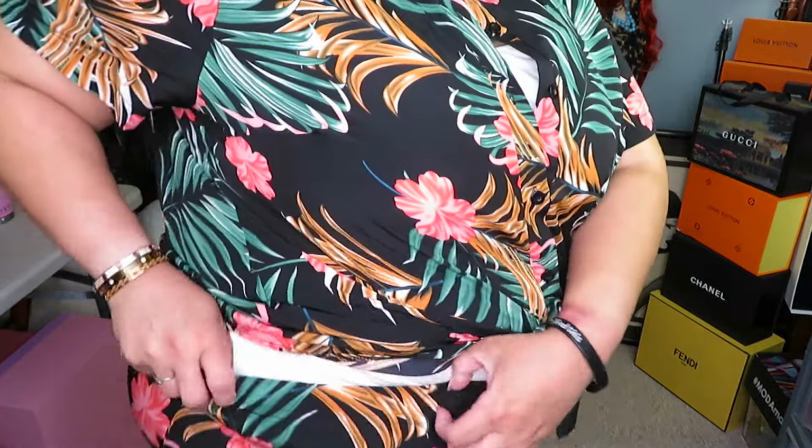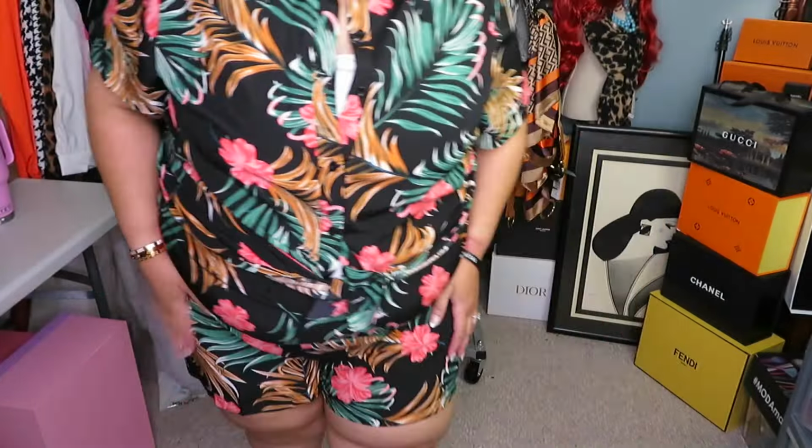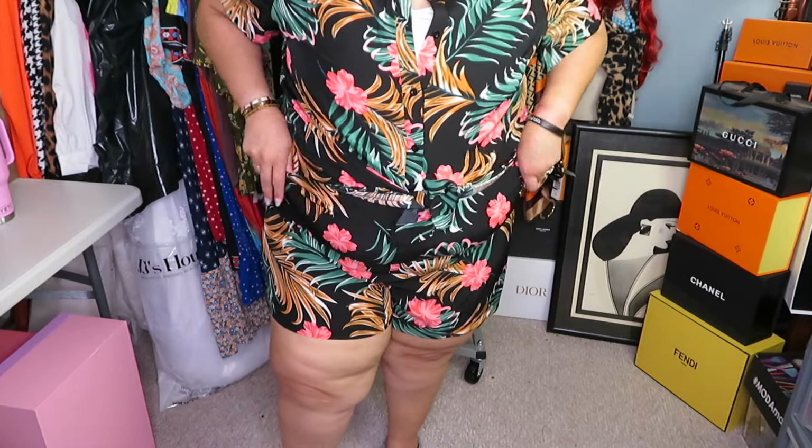So it is an elastic waist. It is stretchy. It just, to me, they should have made the shorts a little bit bigger, and then it would have been perfect. So same thing with this one. It's a little tight in the belly area. And the only reason I'm disappointed, because here's the thing, I can't be disappointed at Shein for the way the clothes are made or anything like that. What I can be disappointed with is how the measurements are laid out, because if they were precise to what these are supposed to be, then they would fit fine.